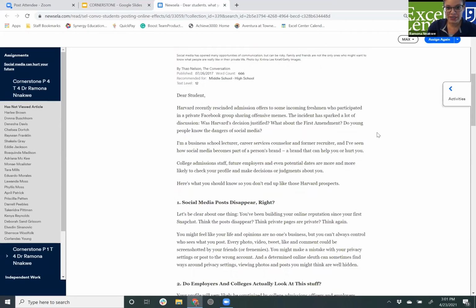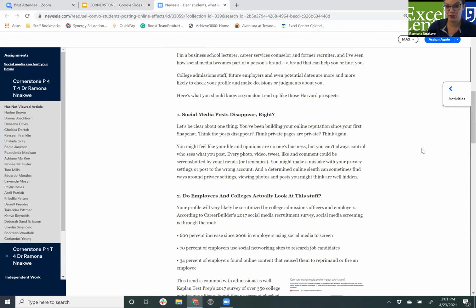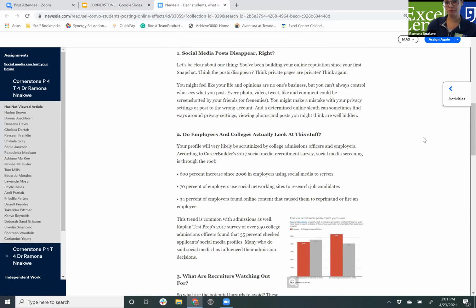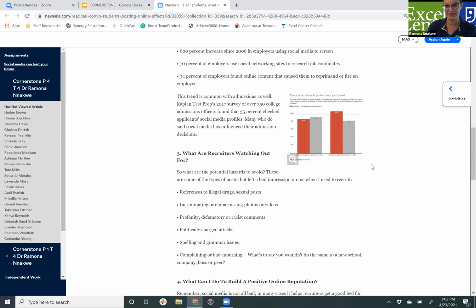Here, you can tell just from the highlighted points, social media posts disappear, right? Most of my students did not know until I told them that even if you have a private page, it's the internet. So you have to really be careful of what you're posting and even who you're associating yourself with. We talk about how employers and colleges actually look at this stuff. I was intrigued by 70% of employers use social networking sites to research job candidates. Like, that's huge.